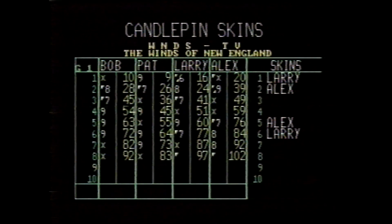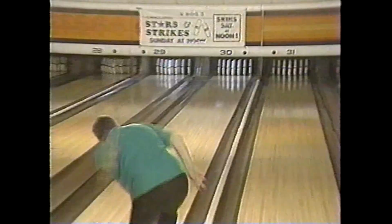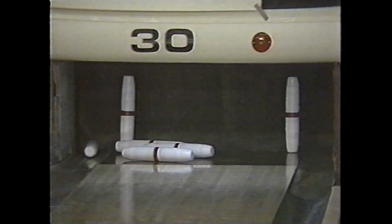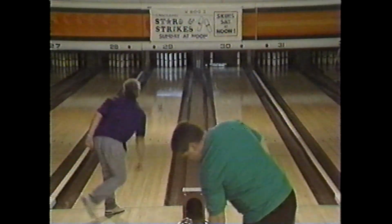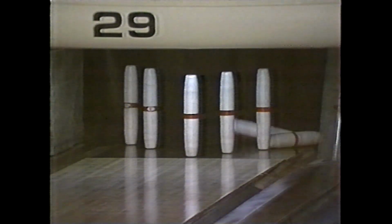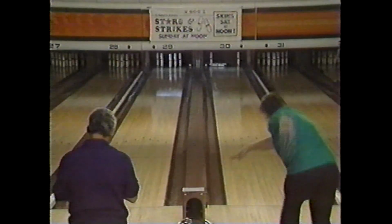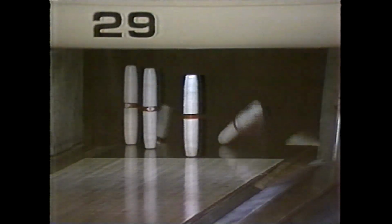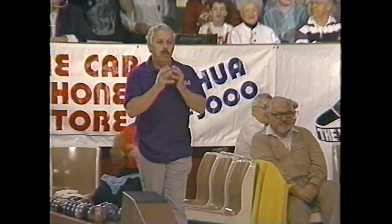It's twice Larry's done that to Alex. That makes this 9th box worth $75 now. Bob Kelly will shoot at the 7-10. Pat Pay off target left. Yes, Bob finally gets a break as the ball comes back to get the 10 pin. That is Bob's first mark after going 5 opens in a row.